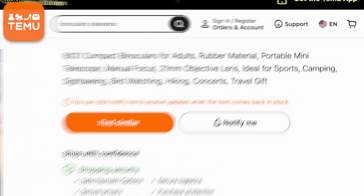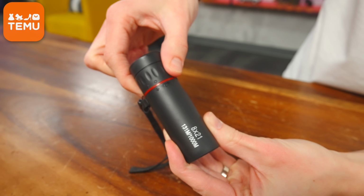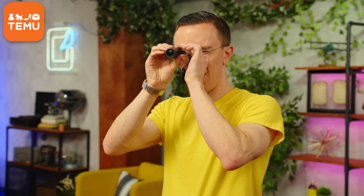For Temu, you are getting an 8 to 21 times compact binocular for adults, ideal for sports, camping, sightseeing, birdwatching, hiking, concerts. Being creeped. Yeah, I've seen Back to the Future. I know what bird watching really is. 8 by 21, 131 by 1000. I'm actually not 1000% sure what exactly that means. Oh yeah, twisting it works.